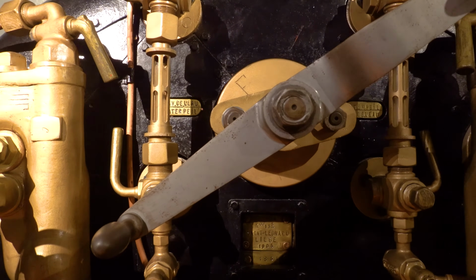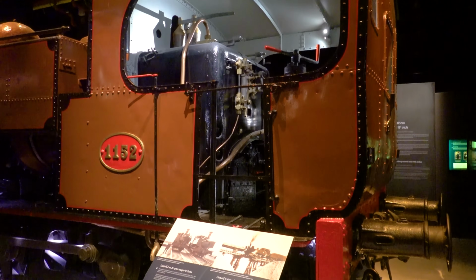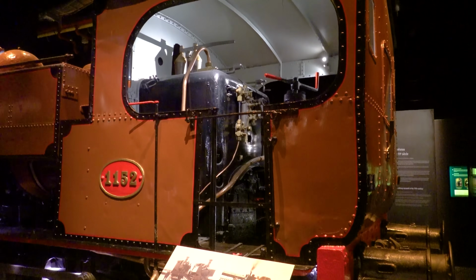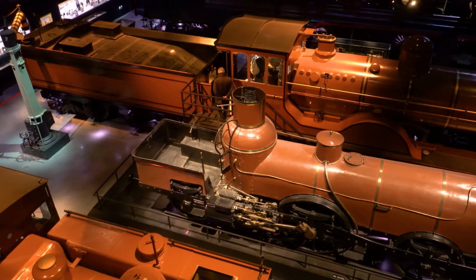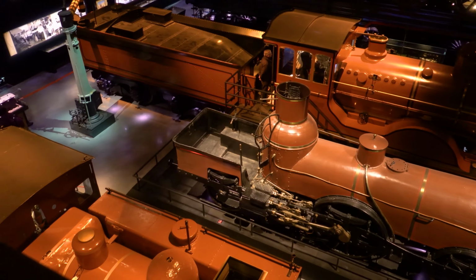One of the nicest locomotives I saw in the first hall is the Belgian State Railways Type 51 locomotive, which was built by various manufacturers from 1866 to 1905. This type of locomotive has an outside frame with cylinders located inside the frame.